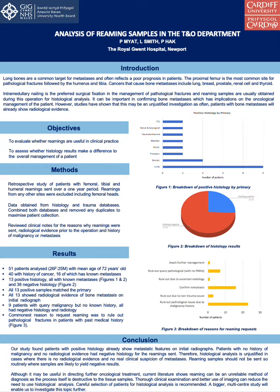So we identified patients from a trauma database and we looked at why reaming samples were sent and what the samples showed. And all the patients who had positive histology all already had known metastases to the bone. And they also all had known radiographic evidence of metastases to the bone. So the reaming samples didn't change the management and didn't change the outcome.